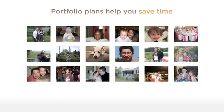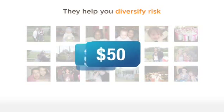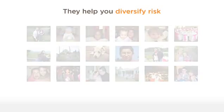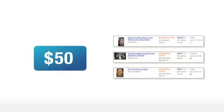They also make it easy for you to diversify your risk by placing bids in smaller amounts across many borrower listings. Okay, let's say you found a few listings you like. How do you know how much to bid? Try starting out with a small bid. $50 is the minimum and is a great way to start.